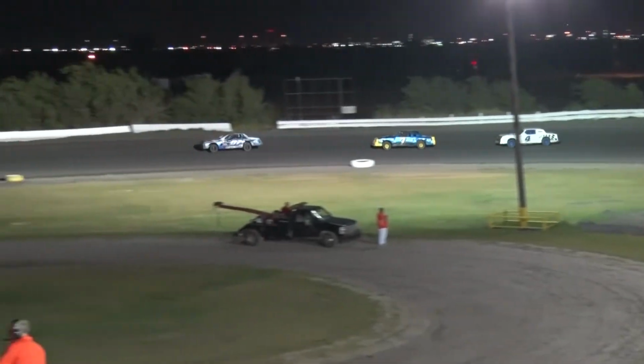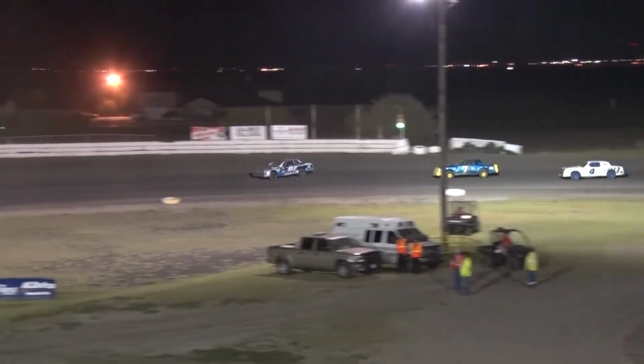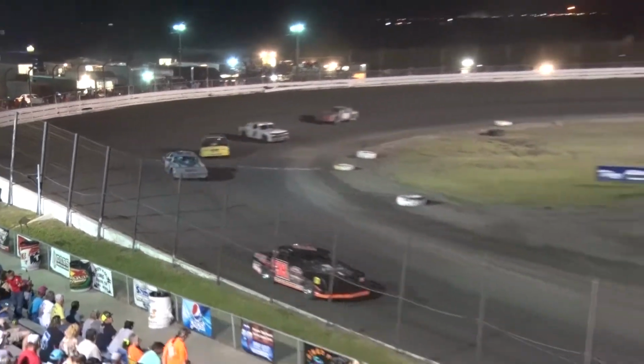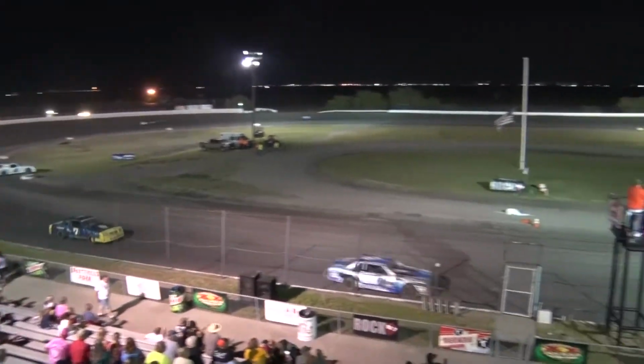Sewell debuting that brand new 38 machine out here a couple of weeks ago at South Texas Speedway, and absolutely loving it. The car is 100% beautiful. It's a good looking race car, and it is handling like a dream around South Texas Speedway tonight.